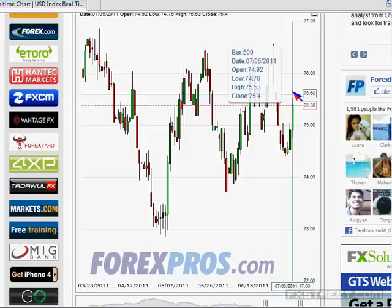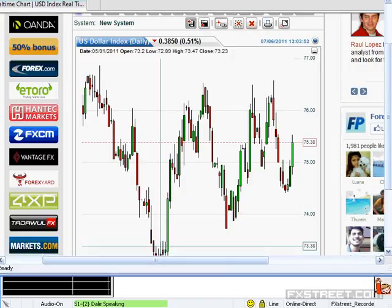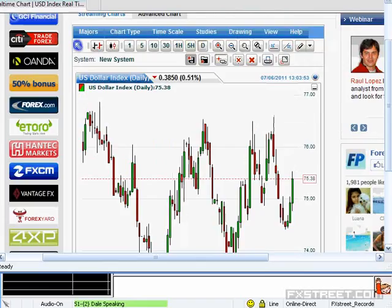Okay, so here you go. You're looking at daily. I think we're going to crack through this level, and this formation can take you up to, I was looking for about a 78 target, but it even measures higher than that. So I was talking about it 78 here, 78 here. I've talked about this. It's not going to be a one-way trip, but once we get above these highs, it should really accelerate. So I'm dollar bullish. Short term, I think it's a little overdone.